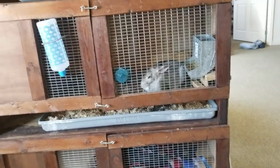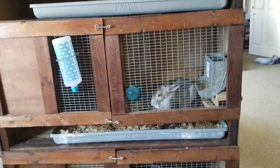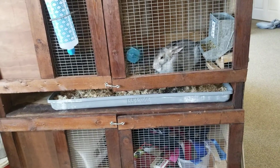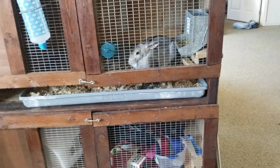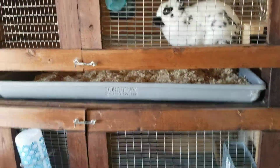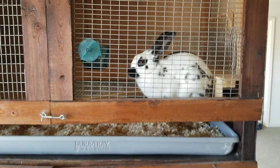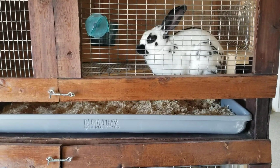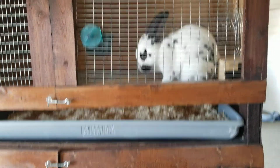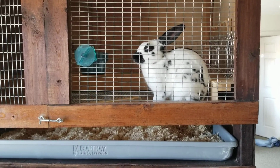So these rabbits are on wire. If you have rabbits that are on bedding, I don't suggest this just because they can eat the stuff that I'm going to tell you to put on, the pine shavings. But I use pine because cedar can cause respiratory issues. I've tried it in the past and my rabbits were sneezing and making more huffy noises like they were trying to get stuff out of their lungs.